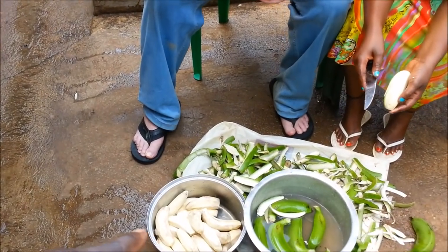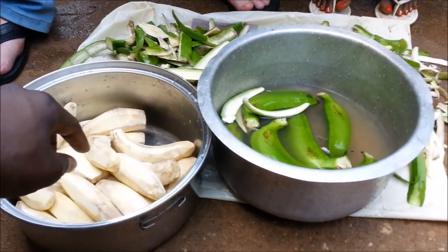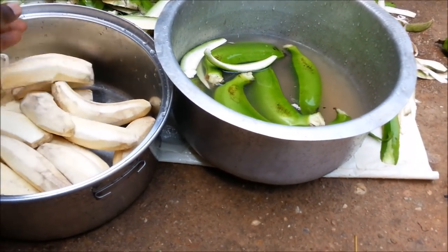You see? All the black ones. Yeah, all those that are turning black were made by you.